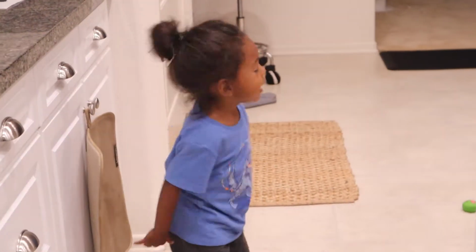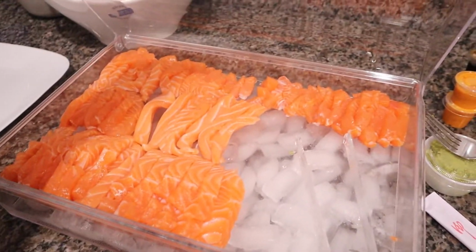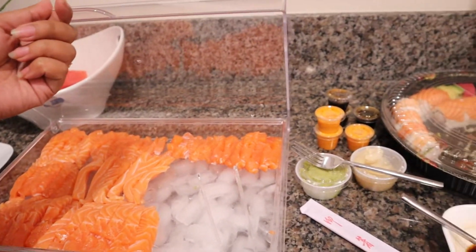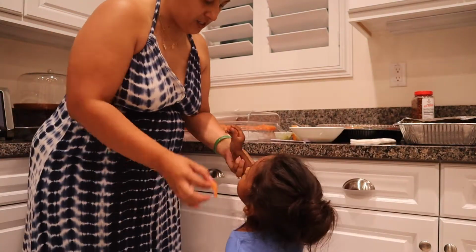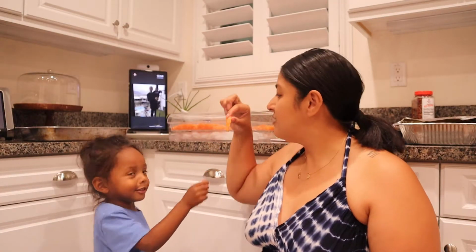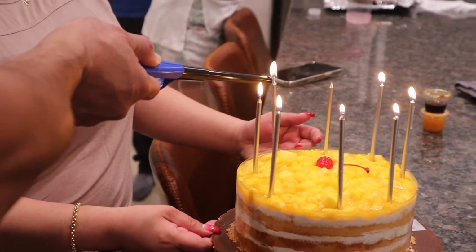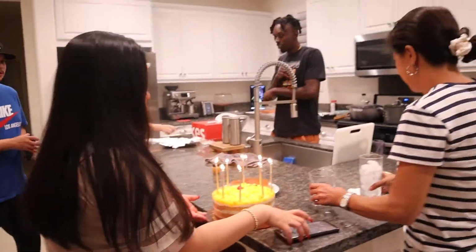Ooh, what you eating? This is Zaya's first time eating raw salmon. He's been messing with it though. You want more? This is a small one. Okay, cheers. Eat it. Now you gotta eat it. Okay, cheers. Now cheers with mommy. Right here. Ooh. Okay. Happy birthday to you.